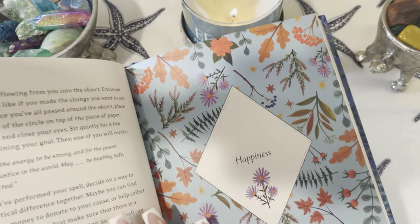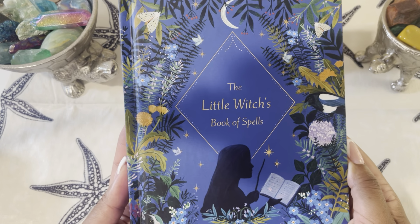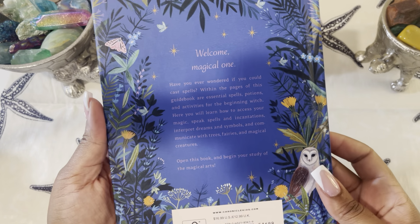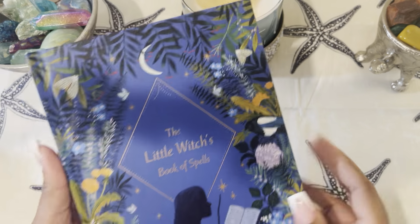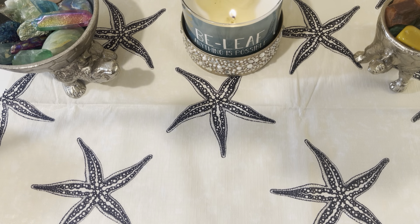So if you're interested, you can pick this up as well in addition to your Little Witch Oracle deck. I just thought I would share that with you all, that they do have a book that's really kid friendly, and it's relatively inexpensive here on Amazon, in the US. So if you want to get that, then you can. Okay, I just wanted to share that. But let's go ahead and get into the cards.